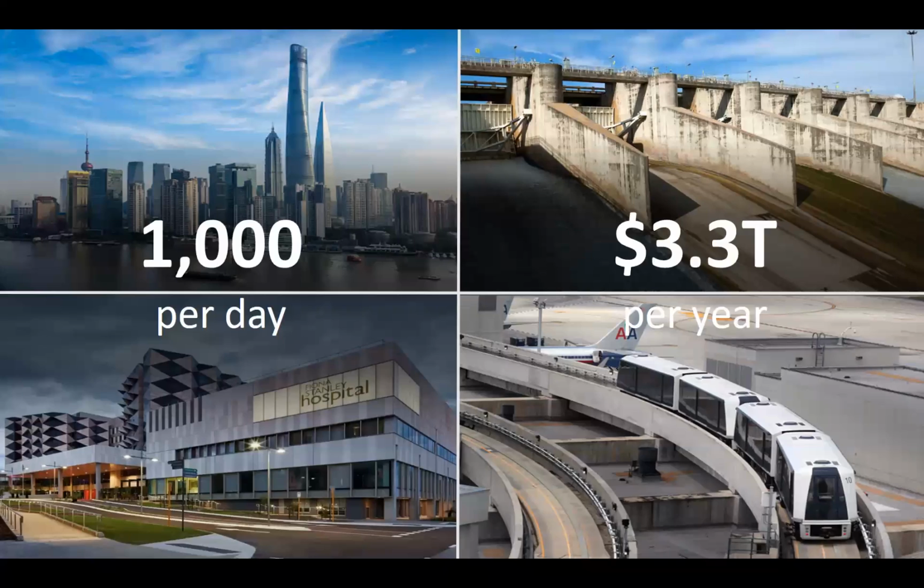1,000 new buildings a day. I mean, that's worldwide, but how do you deliver 1,000 buildings a day? That number boggles my mind worldwide. $3.3 trillion being spent on the projects that are out there from infrastructure. Our industry does so much stuff. It's amazing.